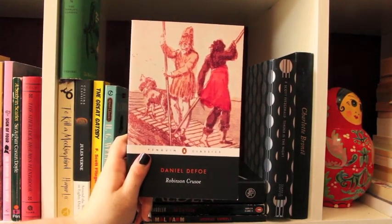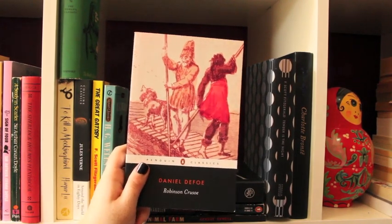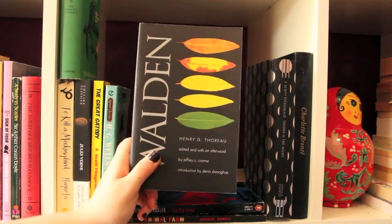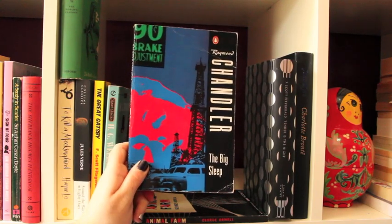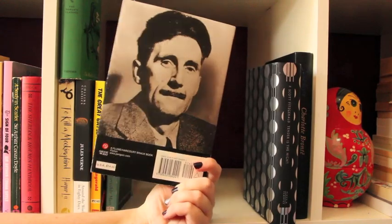In comparison to that, Daniel Defoe's Robinson Crusoe, which is an example of the most mind-numbingly boring book design that I've ever seen. Walden by Henry David Thoreau, The Big Sleep by Raymond Chandler. I read this a couple of years ago and absolutely loved it. And Animal Farm by George Orwell with a beautiful picture of old Georgie on the back.